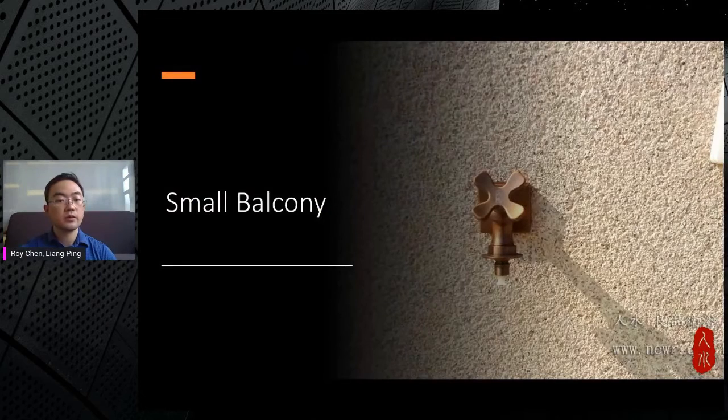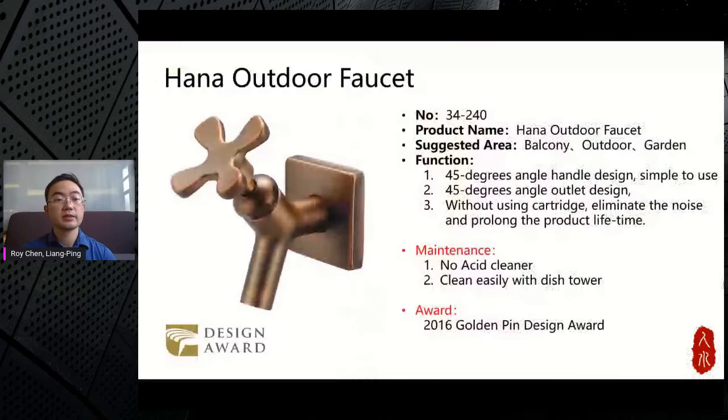And let's start with the small balcony. We use the HANA handle on it. So we can see we have the HANA handle with a 45 degree angle, and we also have a unique 45 degree outlet for the water. The item number is 34224, and the product name is HANA Auto Faucet, and the application area is balcony, outdoor, gardens.